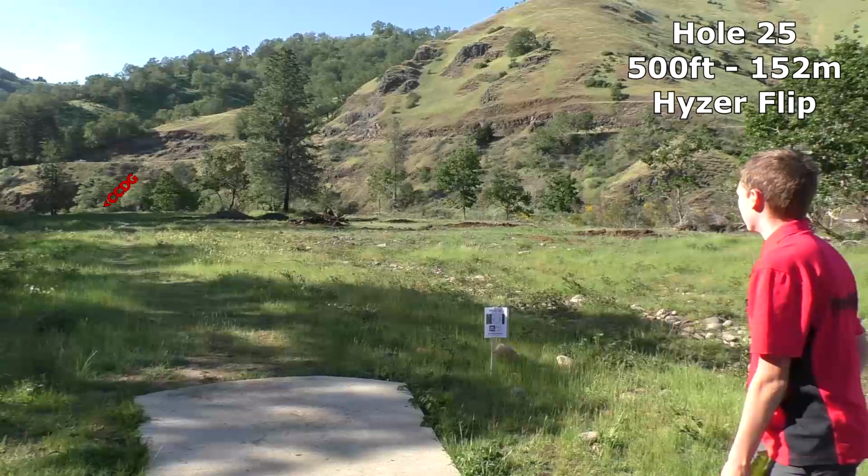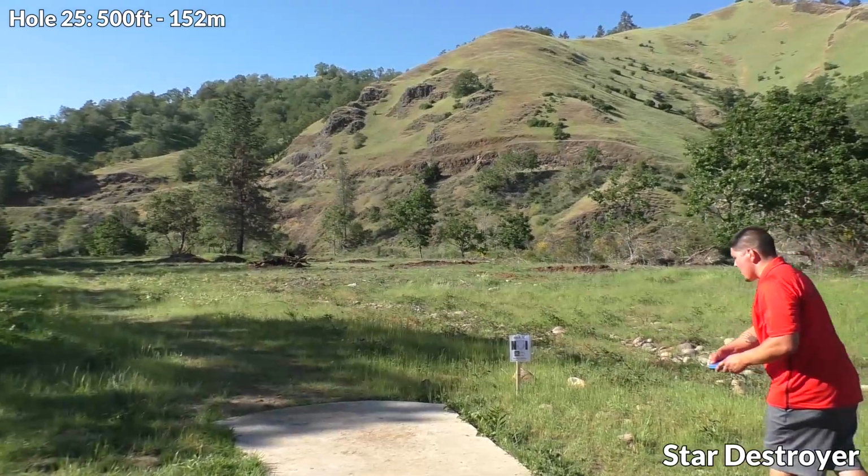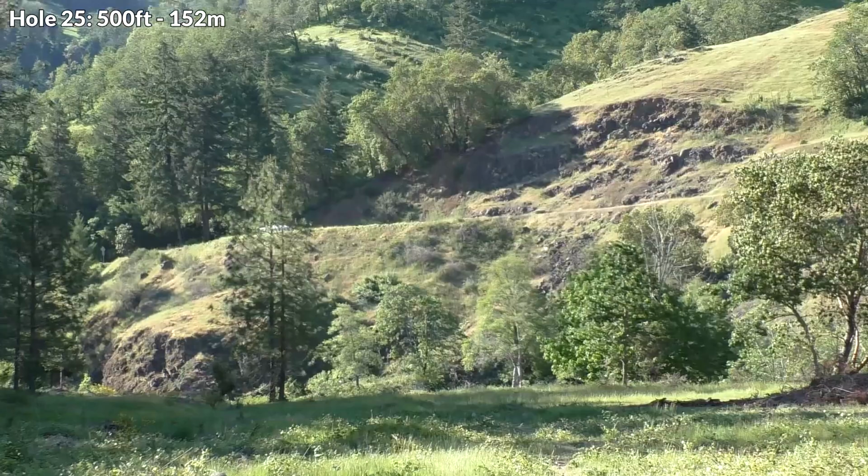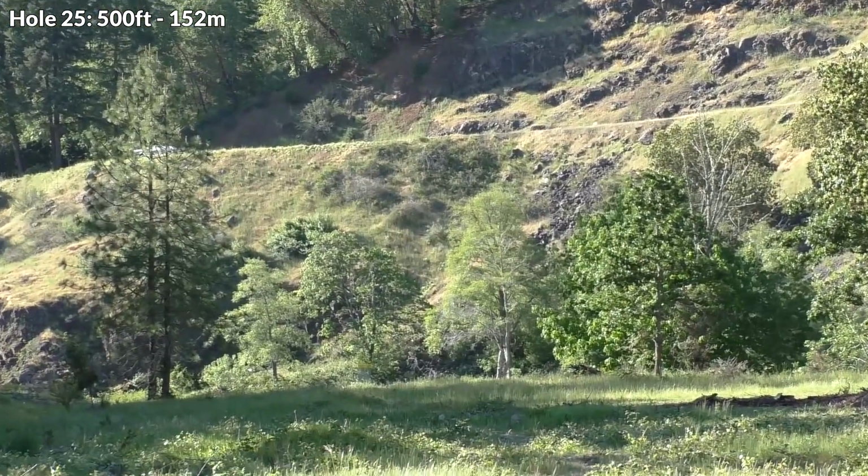That's going to take us to hole 25, Nate. Yeah, this one, 500 feet. Whoa. The river's to your right, so if you really shank one, you could go in the river. The OB path is to the left, but it's just kind of throw it really far, throw it really straight, and see if you can get yourself a putt. Cool. Lewis is crushing a destroyer. That's a nice line, Lewis.